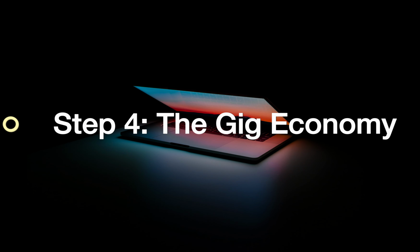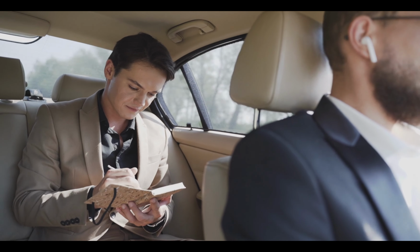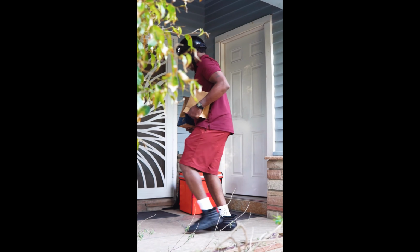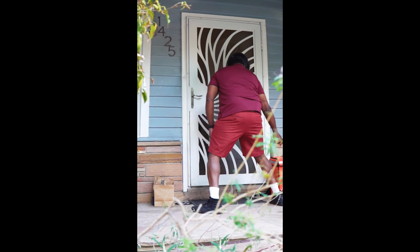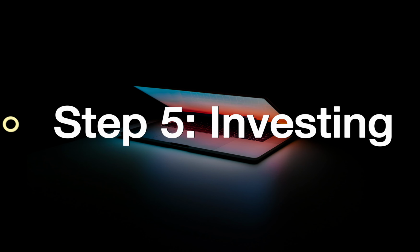Step 4. Tap into the gig economy. From ride-sharing to food delivery, there are numerous platforms that allow you to earn money on your own schedule. With your MacBook by your side, you can efficiently manage your gigs, track earnings, and optimize your performance. Step 5. Invest wisely with your MacBook.